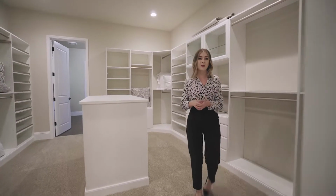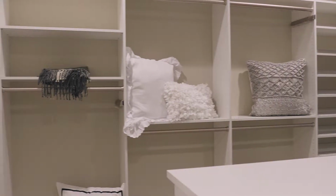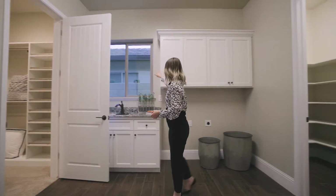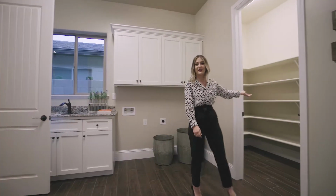And look at this incredible walk-in closet that features designer shelving throughout. And the best part is one of Granville's signature features, this closet gives you direct access to the laundry room, featuring upgraded cabinets, a sink with granite countertops, and a large linen closet.